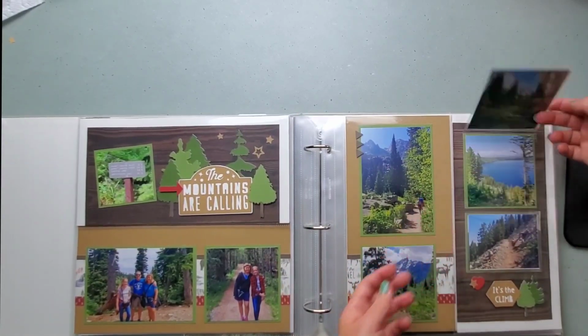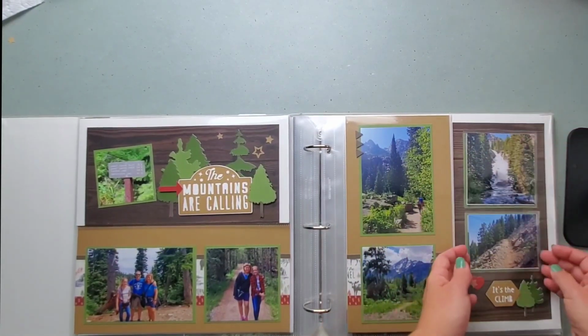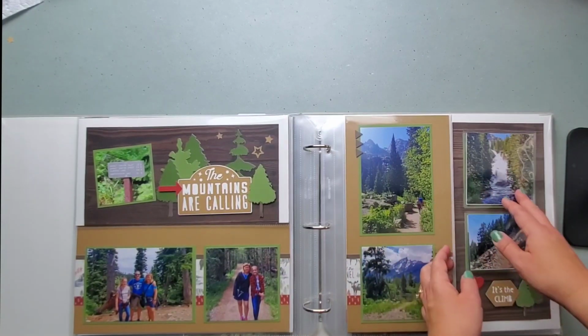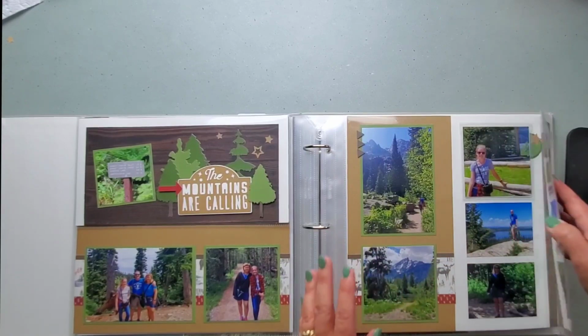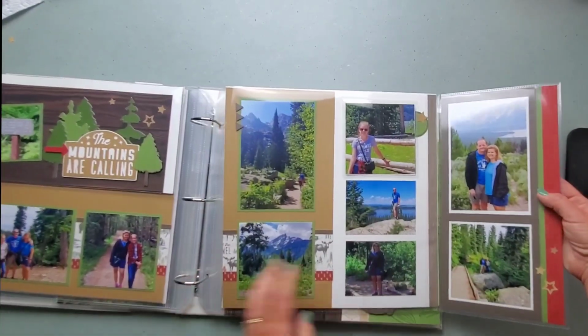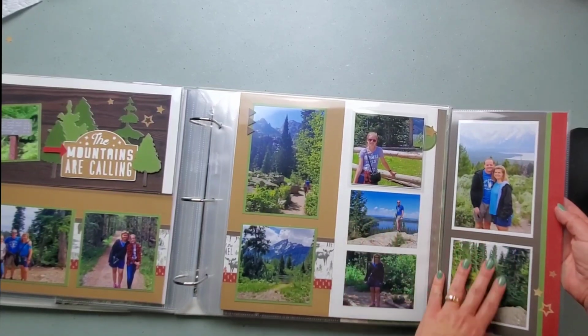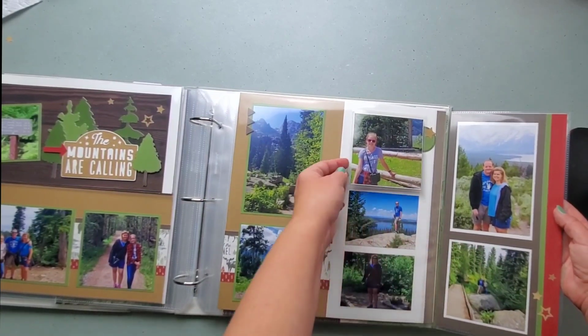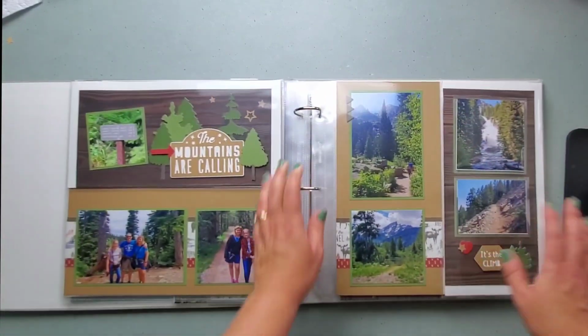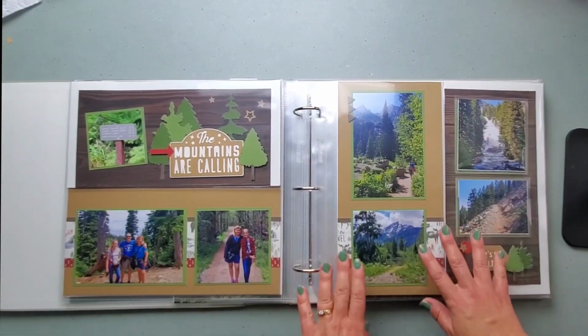I added a 4x4 flip-flap here, 3x4 here. I just take too many pictures, right? And you wouldn't believe the stack that I narrowed this down to, although you probably would, because you're probably the same way. And then over here on the right, I have another one of those 6x12 that opens up to double up the space here, and then another 4x4. So all together, I counted 23 photos, and this is going to be available to you as a kit.